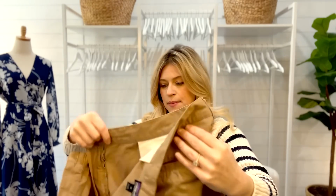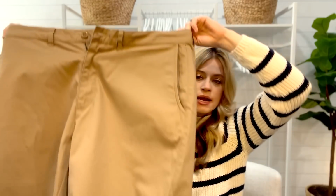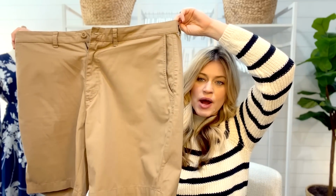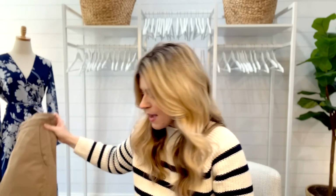I'm trying to see where the little sticker is. I don't see it. I think for men's shorts, usually I pay like $4.99, and then comps on these were around like $40 to $50. So love picking up Patagonia.